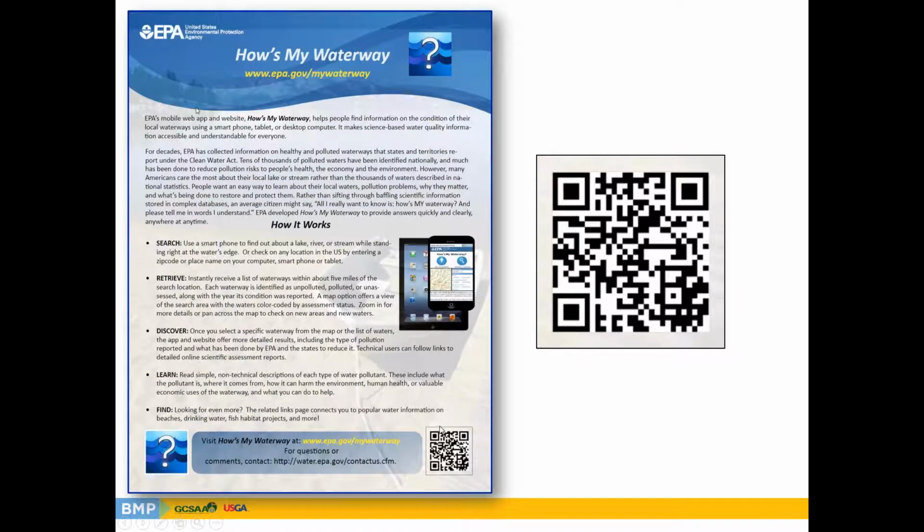Here is that QR code I was telling you about. Take your phone out right quick. Some phones just use your photograph button and it will automatically, I know my iPhone, if you just click this QR code here, it will pop up and you can scan that, and it literally will take you to that EPA website, How's My Waterway, and right there you can zoom in and out and determine what is the level of impairment or the quality of the water in and around my facility.